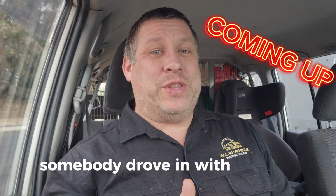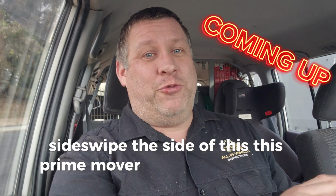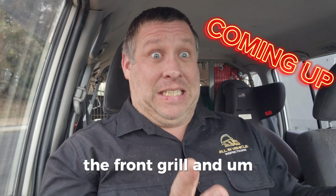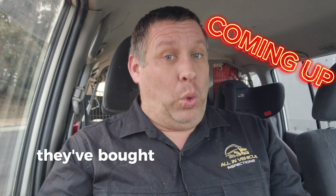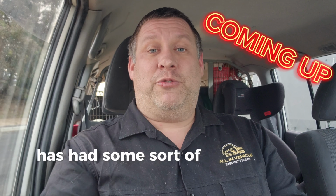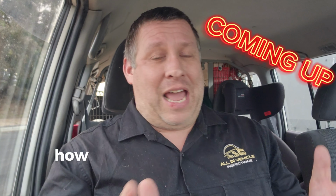Somebody drove in with a trailer, sideswiped the side of this prime mover, and it took out the door, the pillar, the windscreen, the front grille, and left it in quite a mess. And the customer may not know about it. They've bought it, they've loved it, and now they want to sell it, and now they're finding out that the vehicle has had some sort of repair done to it. And for some people, they just can't believe it. You know, like, how can it happen?